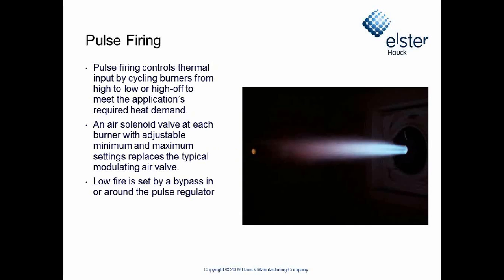Pulse firing controls thermal input by cycling the burners from high to low or high to off to meet the application's demand. An air solenoid valve at each burner with adjustable minimum and maximum settings replaces the typical modulating air valve, and low fire is set by a bypass around the pulse regulator.